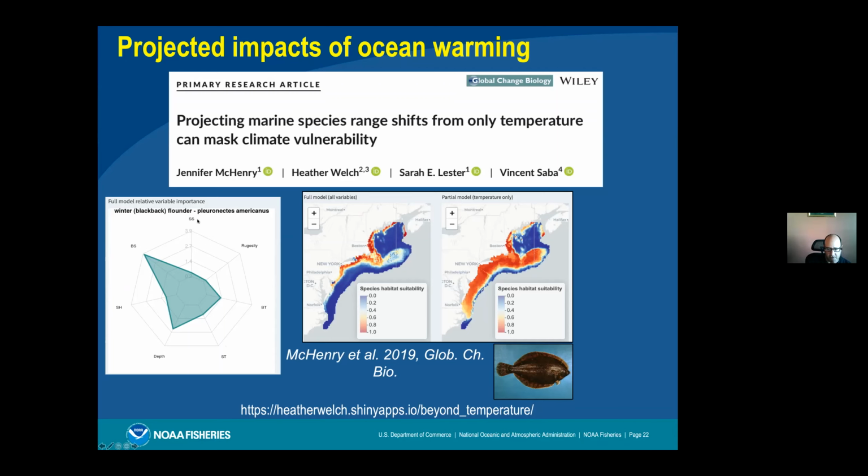Interestingly enough, we found that the strongest predictor variable of winter flounder habitat was bottom salinity. Not exactly sure why that occurred. It could be because these animals spawn in brackish estuary water. But the interesting thing is that when you only look at temperature, you get a much different projection for changes in winter flounder habitat compared to the full model. Essentially, we're suggesting much less habitat availability using the full model, using all variables, compared to the temperature only model.